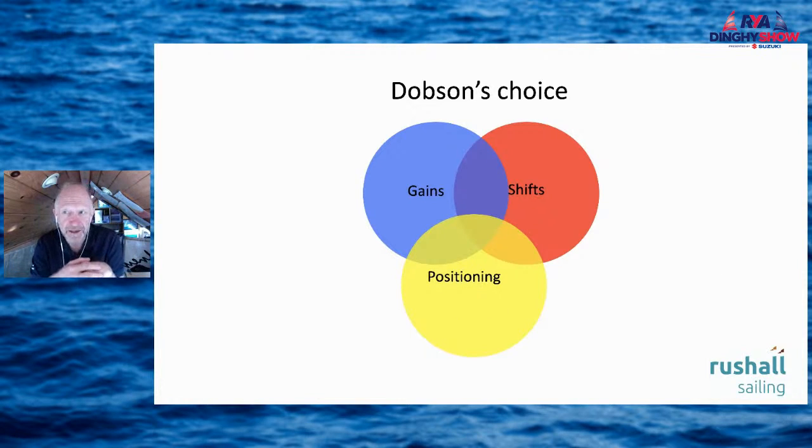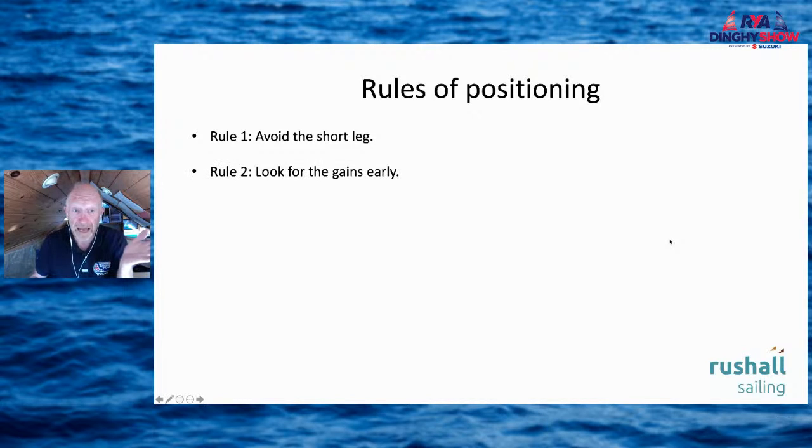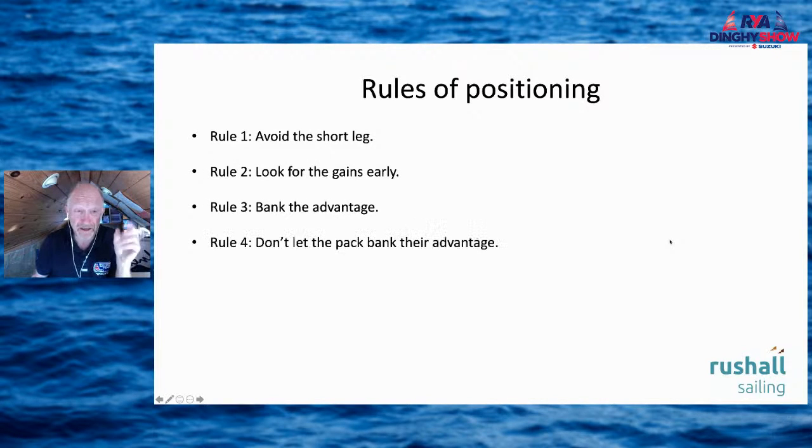My strategy now is to put my boat where there's the least chance of losing out if something changes and the best chance of making a gain if something changes. The positioning rules don't stop you. They stop you making a big loss rather than giving you the perfect track around the race course. It's a holding pattern in some ways. So the most obvious positioning rule is take the long tack first. And there are a few.